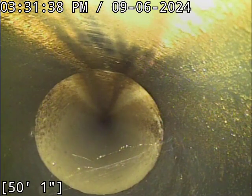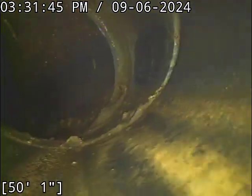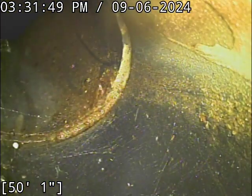Sorry for the slow go here. I've got to spool my camera out on the rooftop. My camera reel is all the way down the lower part of the roof right now. I got to spool out about 20 feet and go reel it in.